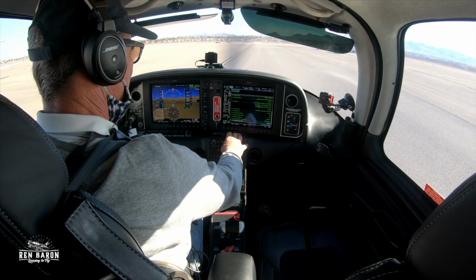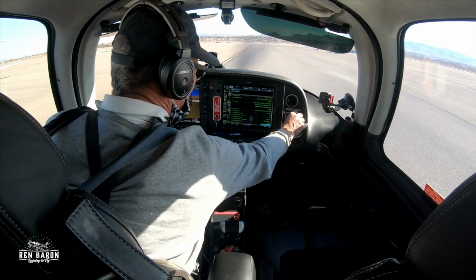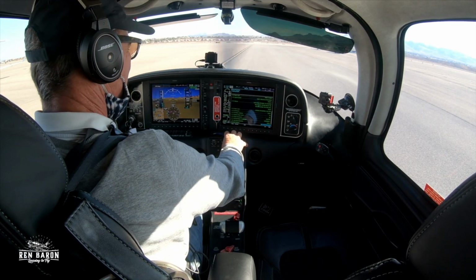Engine parameters, external amps are loading up here. Actually, what's going on? Amps are at 23. Probably because they're resupplying the power that I was draining trying to start this baby up.